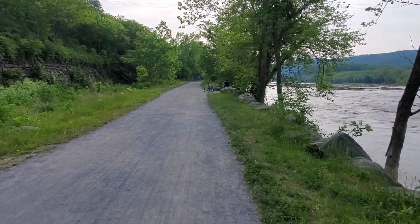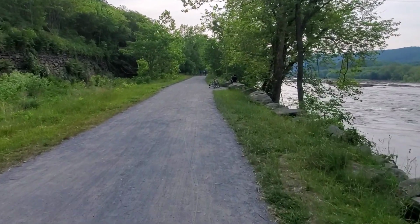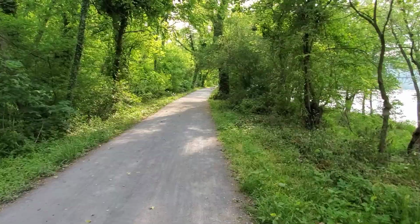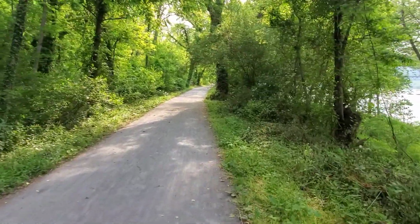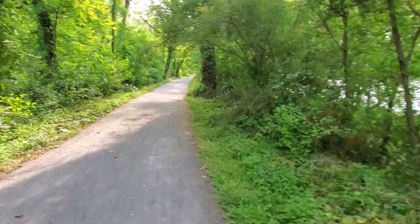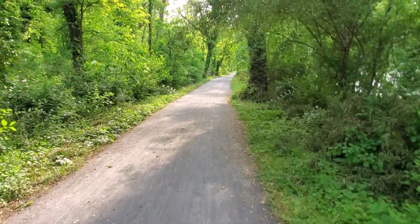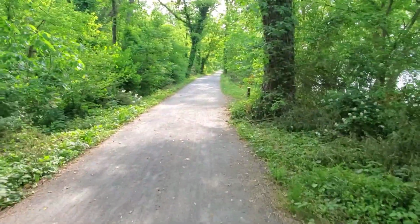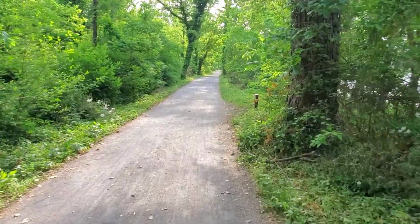Look how flat this is at the moment. Could make some good time if it stayed like this for a while, but I know it's not going to. Ah, beautiful little walk along the river, just as flat as can be. Must be an old railroad bed or something, but take this for a few miles, that's for sure.